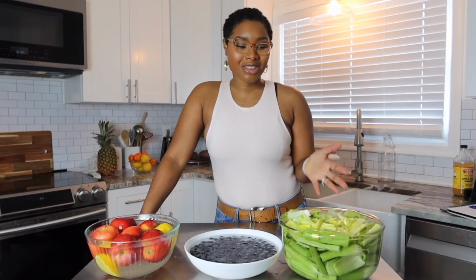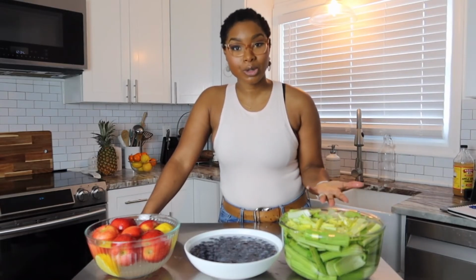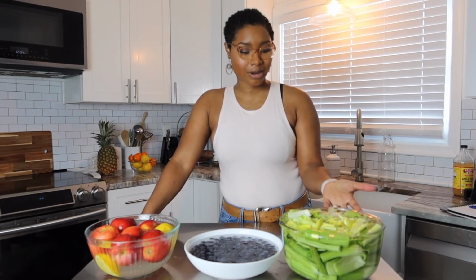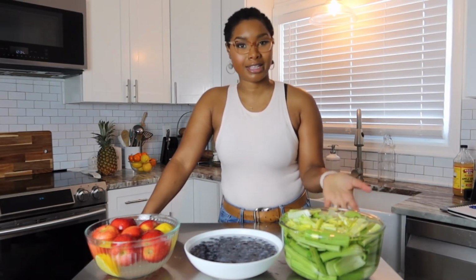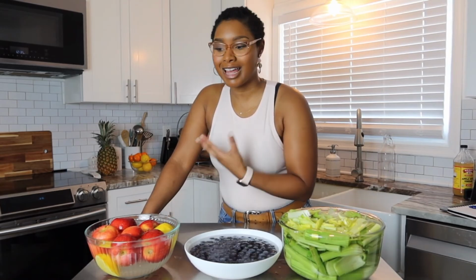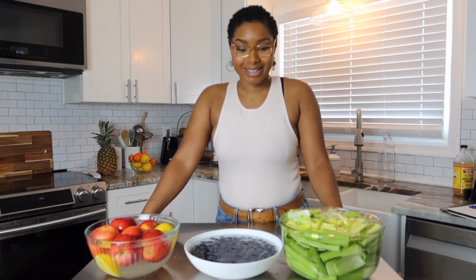So there you have it, 3 ways to cleanse your fruits and vegetables of pesticides naturally. Cold water with apple cider vinegar, aka acetic acid. Cold water with salt. Cold water with citric acid, aka lemons or limes. Yeah, there you have it.